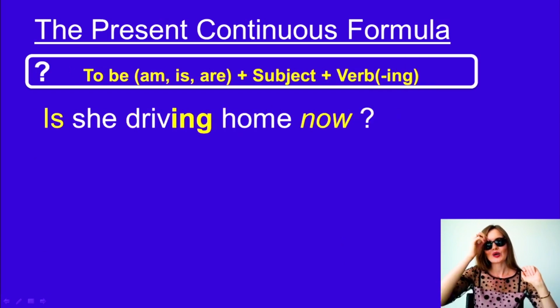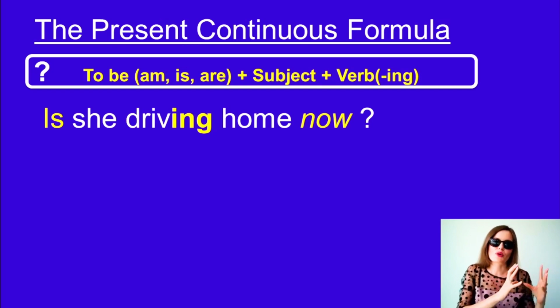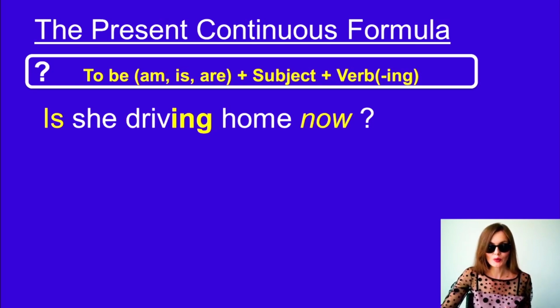And now let's learn how we build a question, interrogative sentence, how to ask using present continuous. When you want to ask something, you move the verb to be, which can be am, is, or are, to the beginning of the sentence. You put it before the subject. Then you have the subject, then the verb with the ending ing. And you get, is she driving home now? So you can see is goes before the subject she. Then you have the verb with ing, driving. Is she driving home now?